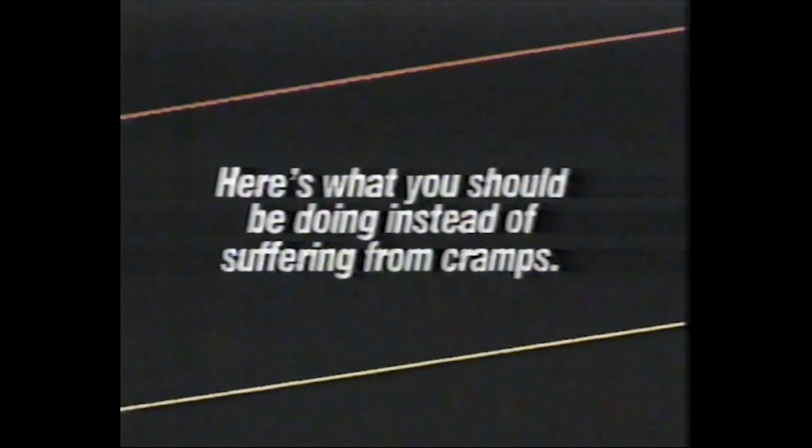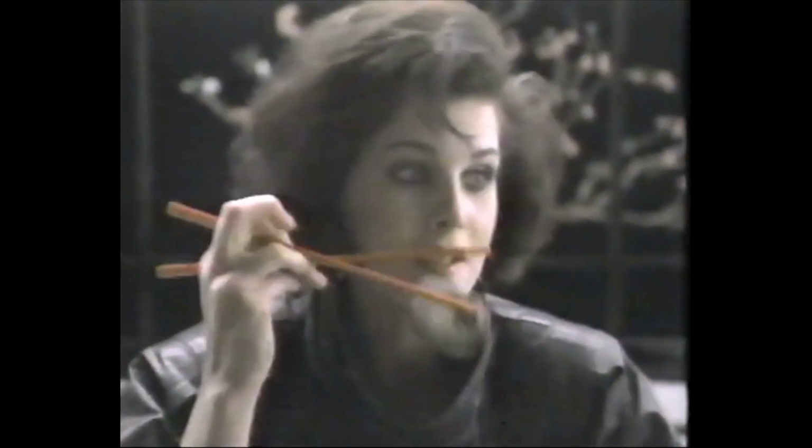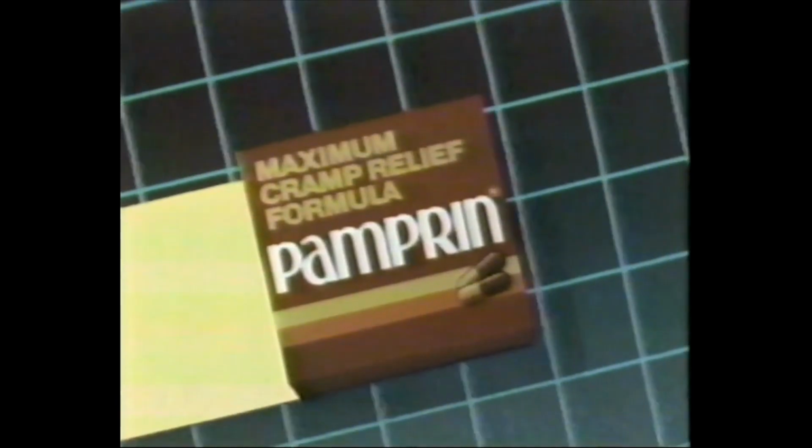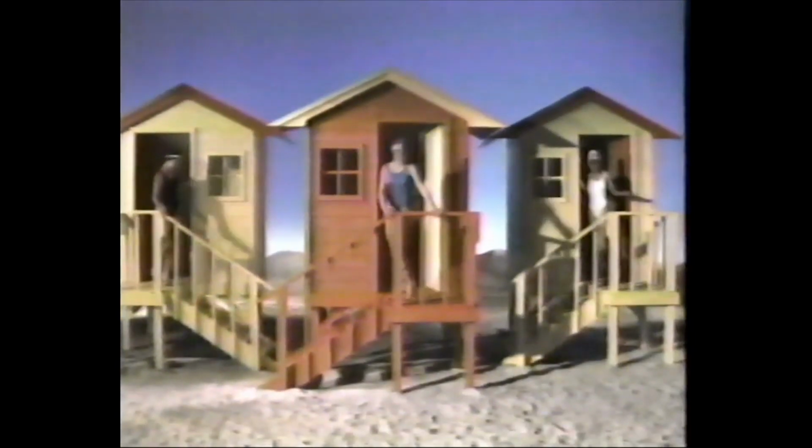Here's what you should be doing instead of suffering from cramps. And you could, with the help of Maximum Cramp Relief Formula Pamprin. Each capsule has as much aspirin-free pain reliever as extra-strength Tylenol. Plus, a special cramp reliever Tylenol doesn't have. The result, maximum relief from cramps. So get Maximum Cramp Relief Formula Pamprin and get out there. You can help to conserve energy.